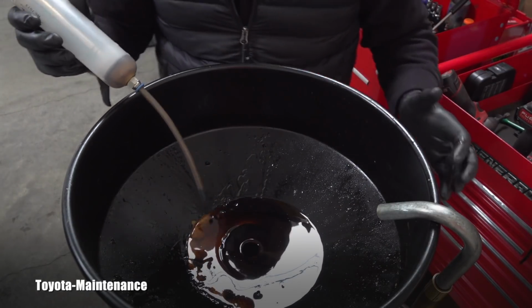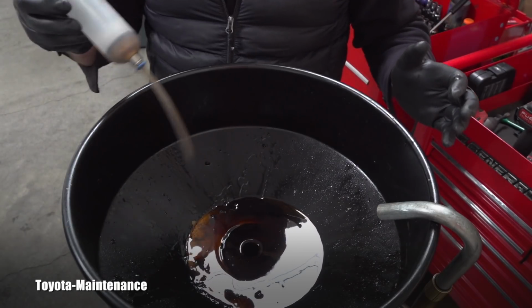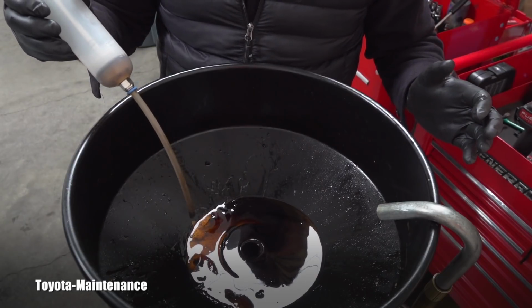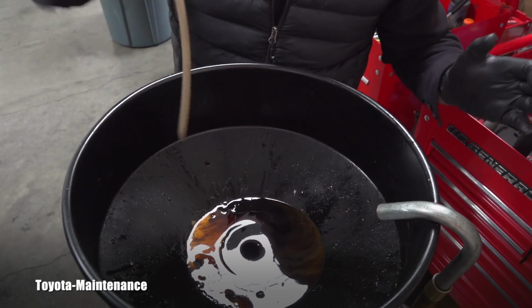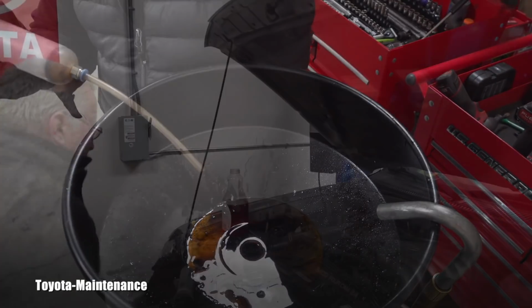This is a unique 4Runner with only 107,000 miles. It's a really beautiful survivor. The owner wants to enjoy it, and that's why we do this maintenance, getting rid of this nasty stuff.